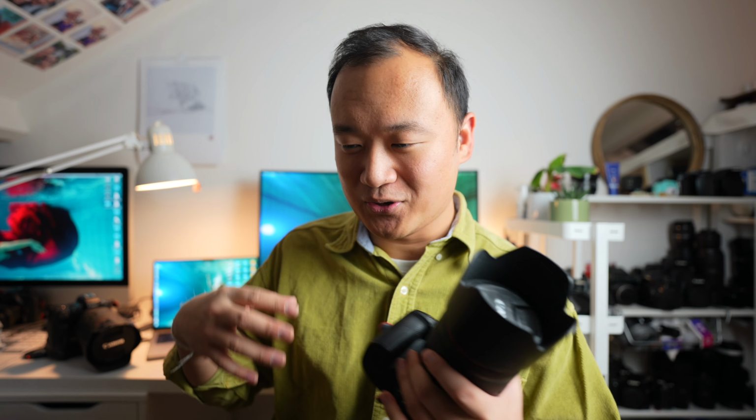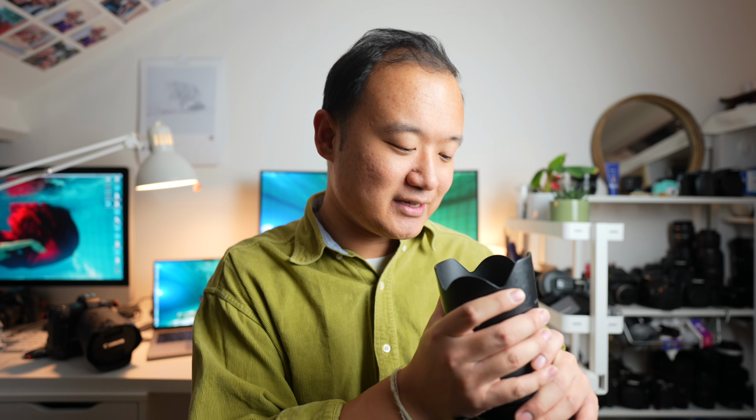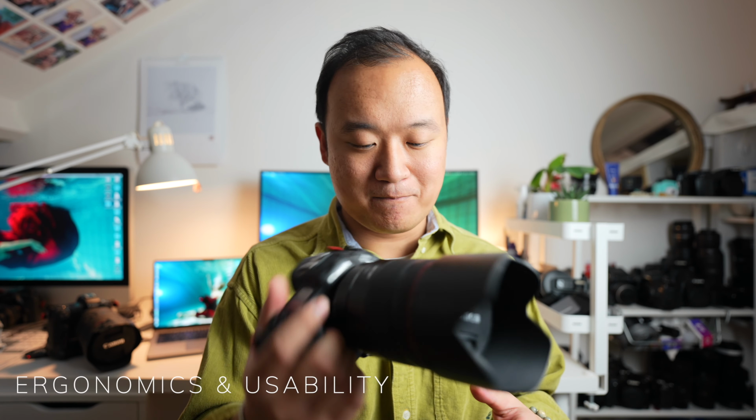Anyway, onto the lens. As usual, I'll be dividing this video into 3 different sections. The first one will be about the ergonomics, the operational side of things, the build quality, things like that, and then leading into the image quality, and then into the conclusion. So let's first start with the actual build quality, the ergonomics, the usability.